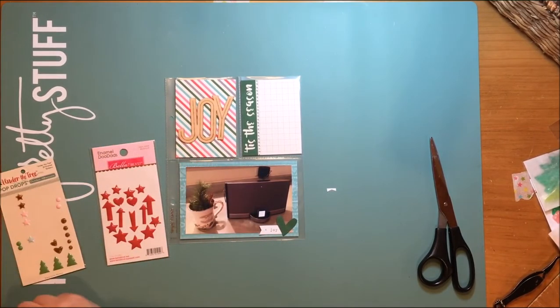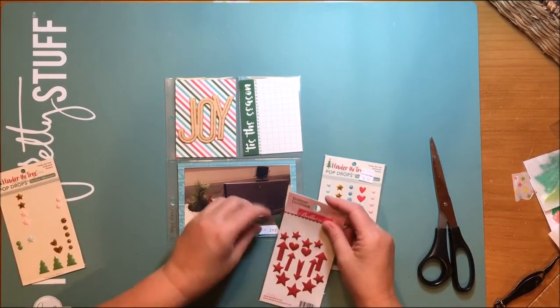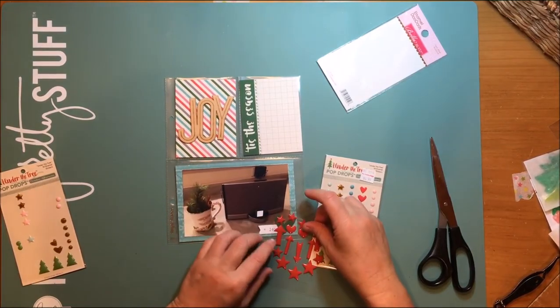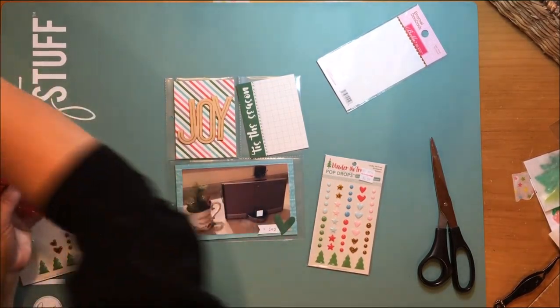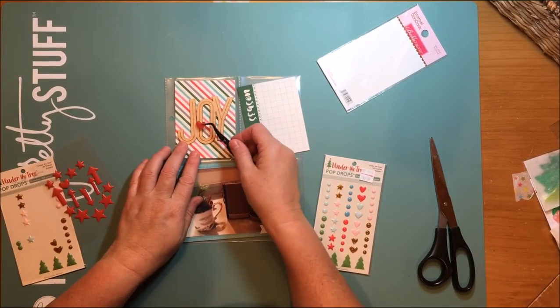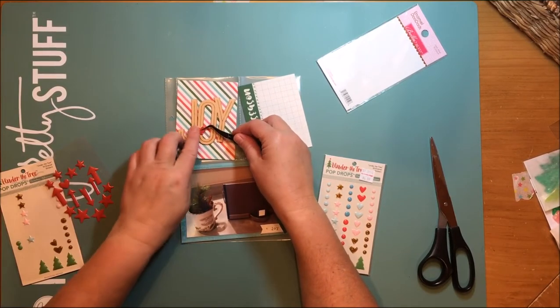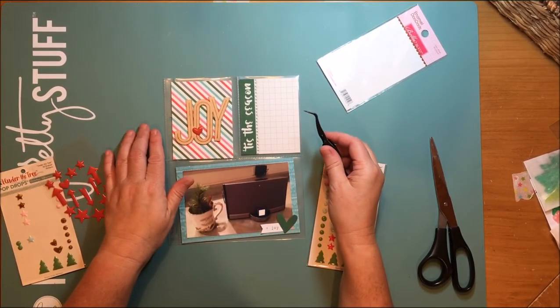So I am going to go to these enamel dots. I'm looking for, okay. So I'm going to try this Bella Boulevard, which I think will look great for this one, but I'd also like to put it on here, and I'm not sure I'm going to like it. So sometimes when I audition things here, like it there. I do kind of like it there though. Yeah, just that little bit of dimension I think is good.